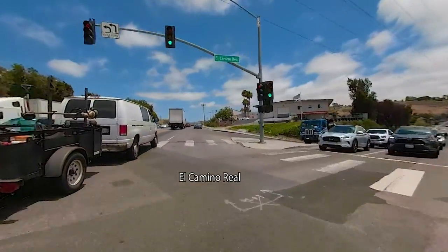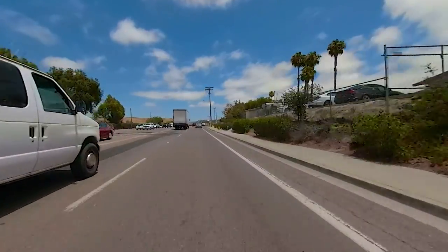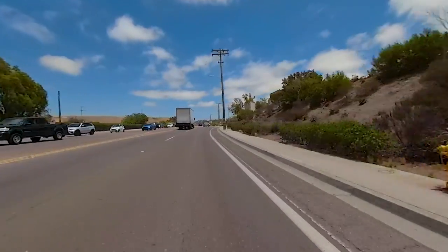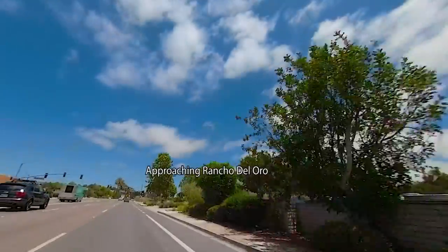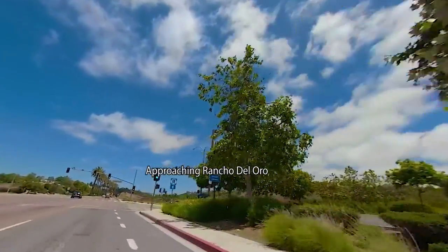If passengers do want to be left off at random bus stops, you need to politely inform them that you are running as a train, and to stay on schedule as best you can, you need to stop only at train stations. We are approaching the Rancho del Oro station.